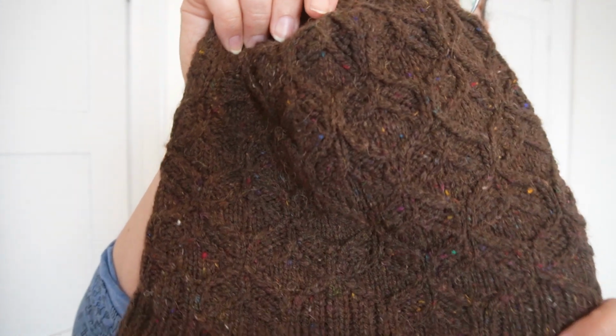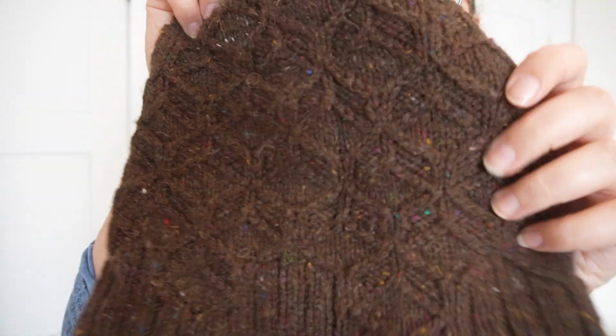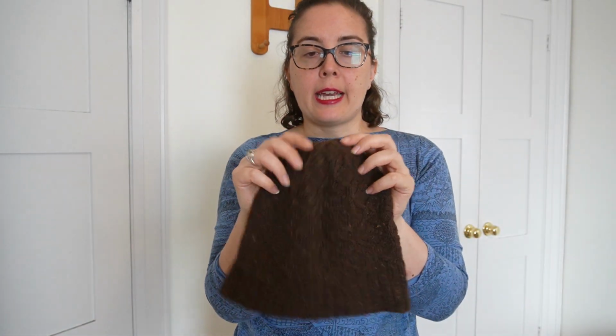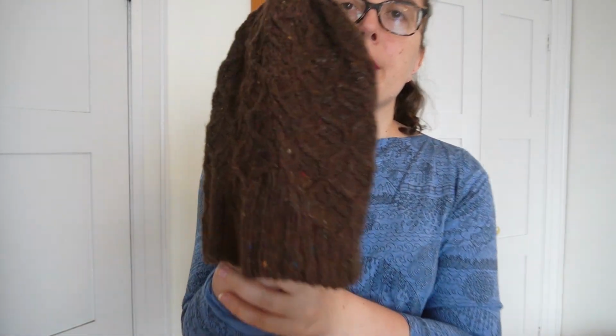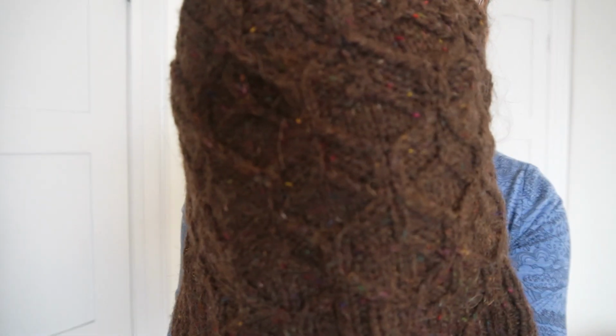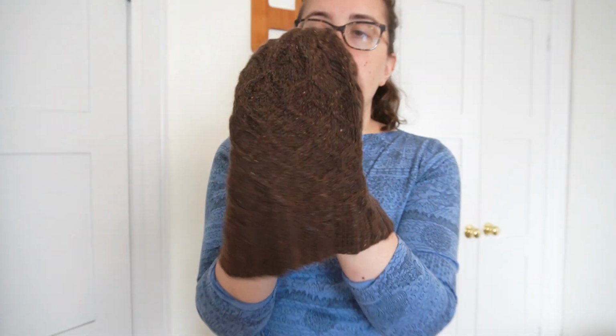Let's get a close-up of the cabley goodness. This is the beeswax hat pattern. Okay, so this is bison yarn. It's brown, but it's got these rainbow tweed flecks in it. I think I bought this when I used to live in Alberta.